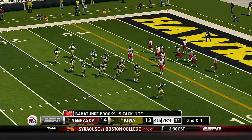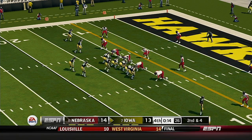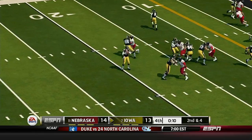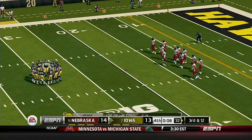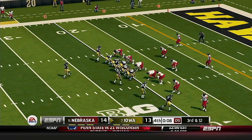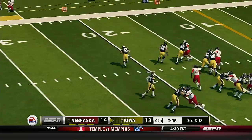Check, check. Regular. Watch the shift. Here we go. Check. Stingray. He's wrapped up for the sack. Absolutely perfect call by the defensive coordinator. He brought just the right amount of pressure from the right direction, and it seemed to confuse the offense. To get back in this game in the fourth quarter, this third and long is huge.